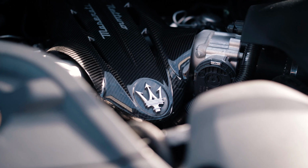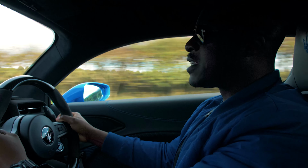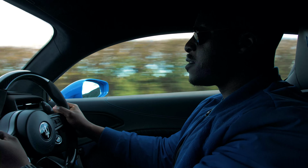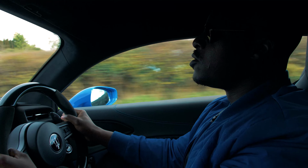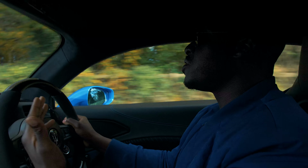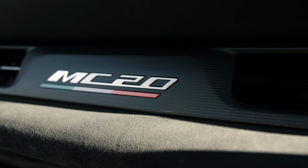It was actually the precursor for all the new ranges of the Maserati Trofeo engines that we are beginning to see now. So the Grecale Trofeo is based on this. The new GranTurismo Trofeo is based on this. So this car was a precursor for a lot of things to come from Maserati, and it really is the epitome of all of that.